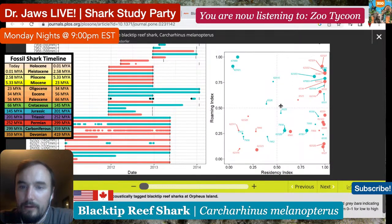Because the most important thing gleaned from this is you can just see differences: adult males, juvenile males, adult females, juvenile females. You can see that they're not all in the same space. As far as their habitat preference, you can see that there are distinctions. So this is a really cool illustration of size and sex-based differences.